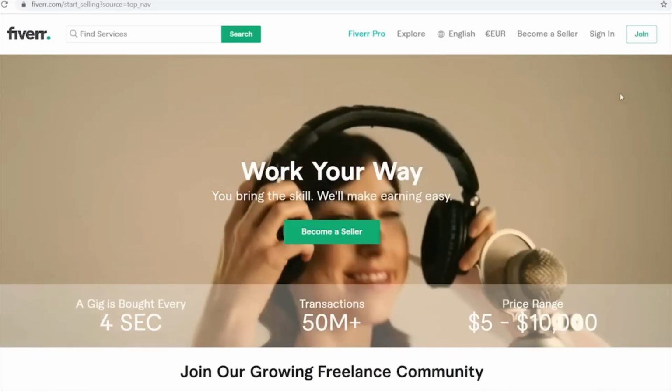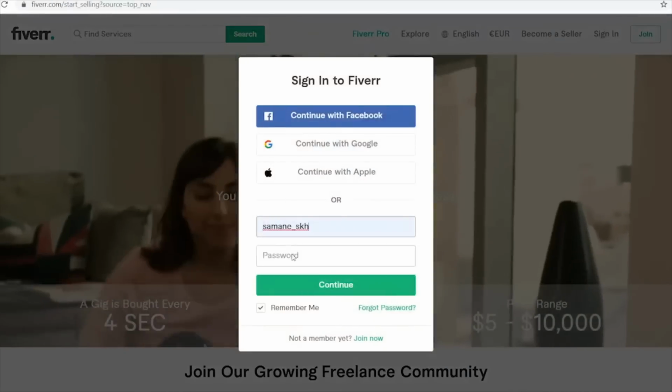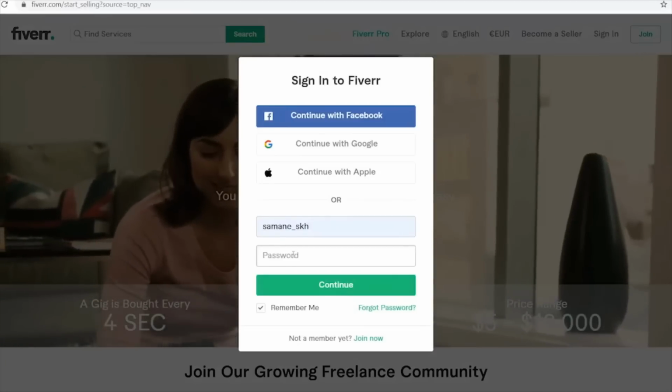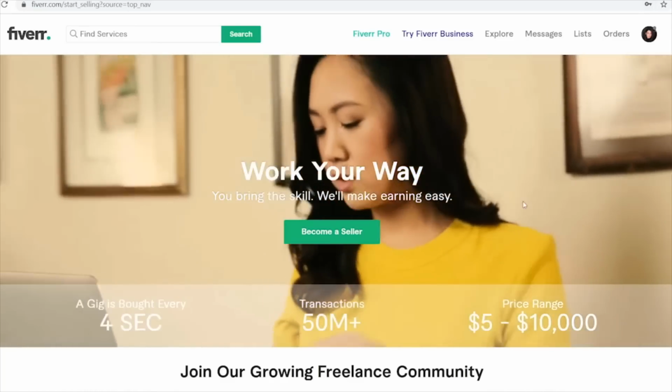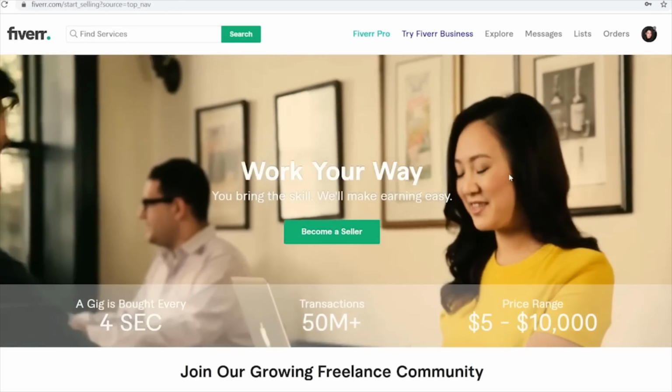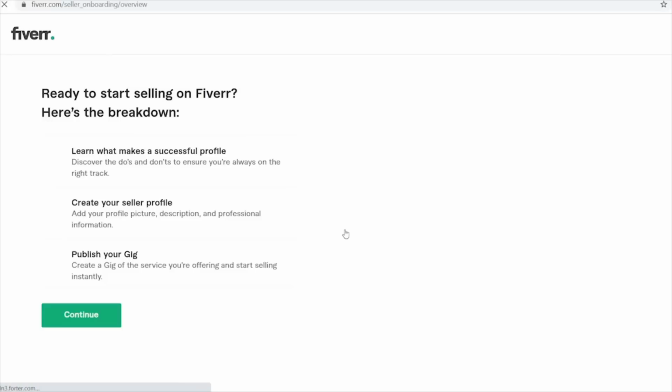Okay, so once you have your account, you just want to click on sign in here. Then you enter your username and your password. And once you're logged in, the only thing you want to do in order to become a seller on Fiverr is to click on become a seller right here.